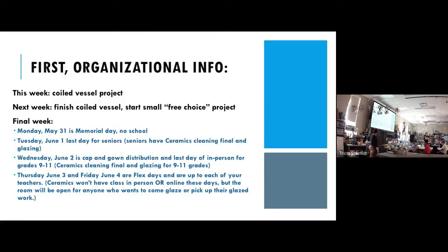What I'm going to do is open the room all day, both days, for anybody who wants to come in and do final glazing, or for anybody who wants to come and pick up their work that has been glazed. So there's nothing structured for second hour for my class for those last 2 days. Your first hour teacher might expect you to be on a Google Meet those days.